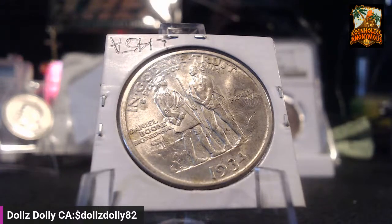1938, which is last year, had PD and S in the set, and all PD and S only 2,100 minted. That one, if you got your hands on the 1938 set, the complete set, the PD and S.